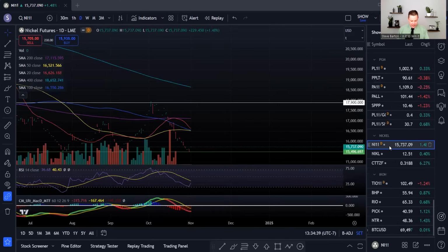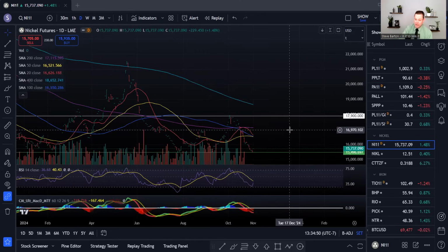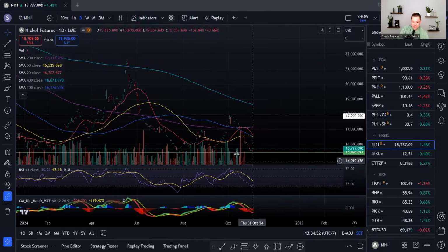Okay, nickel is down 1.6% for the week. Can't help but notice this triple bottom right here in nickel. So I think we're pretty close. I think this is about the floor in nickel. I mean, if we hit a recession, these little green lines here aren't going to mean squat. But I think we're pretty close to a bottom here in nickel.